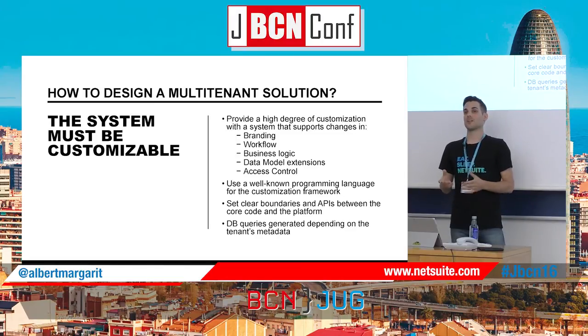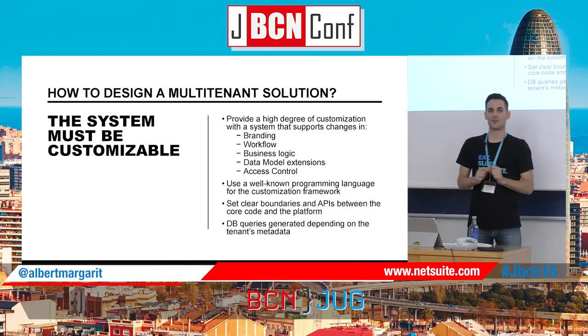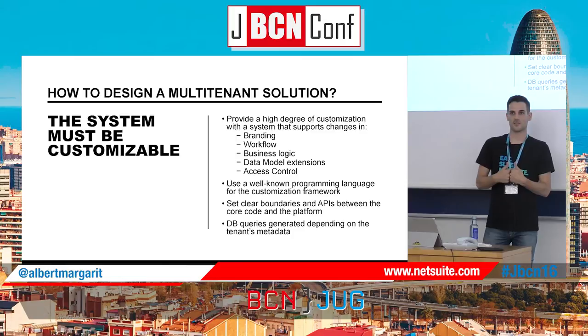And for that, most likely you're going to need a programming language. Okay, a programming language that you open, where your customers can write their stuff, and where your system is going to take what your customers wrote and it's going to run it on the server, okay?